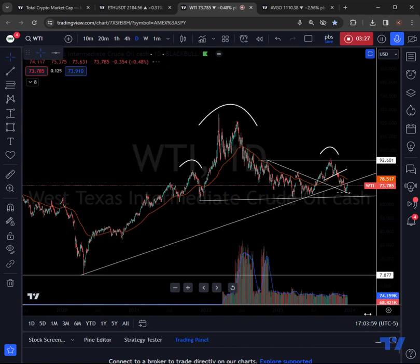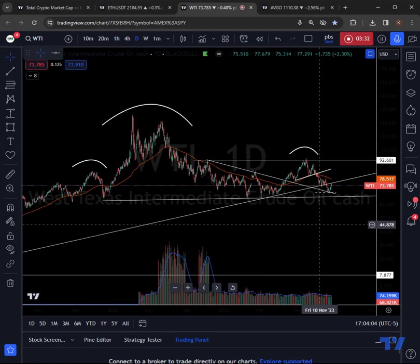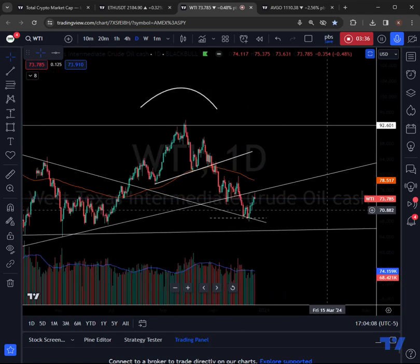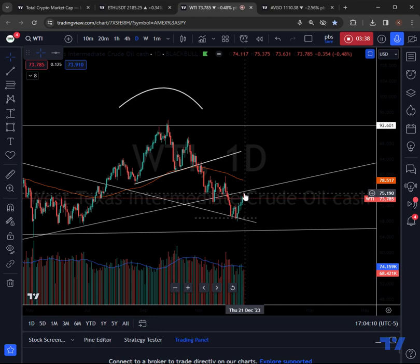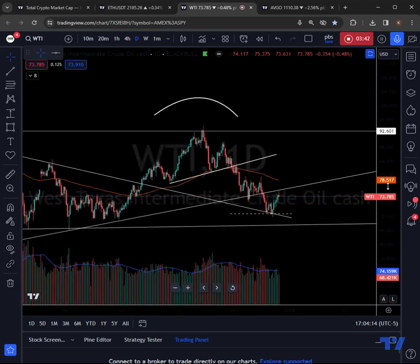But that low pivot connects to your COVID low here, 2020, 2023, and basically we've now tapped that resistance on oil, and oil actually came in pretty sharply here. There's a couple reasons oil came in sharply. Well, there's three reasons actually. Market was weak, it hit this massive resistance, and thirdly, the dollar was strong.